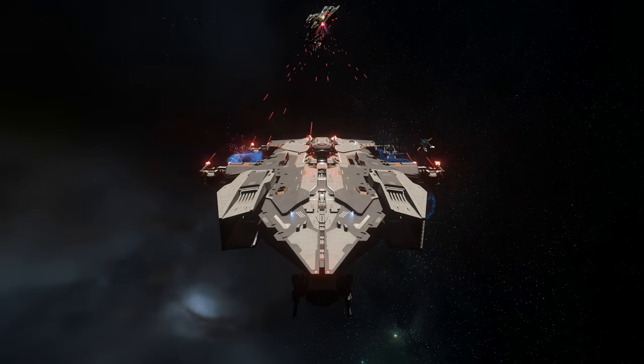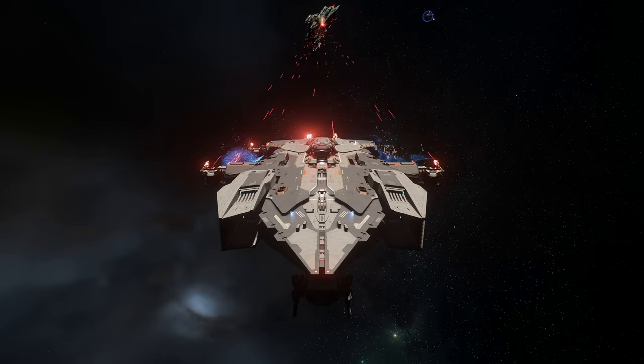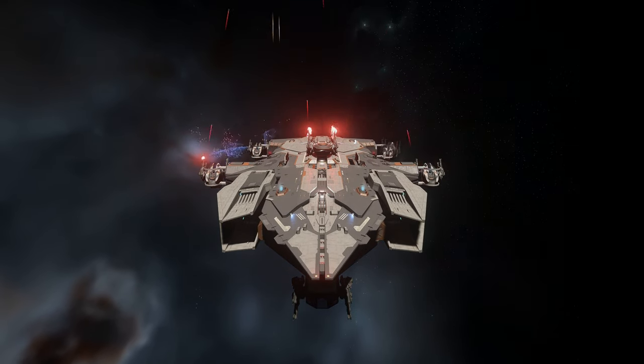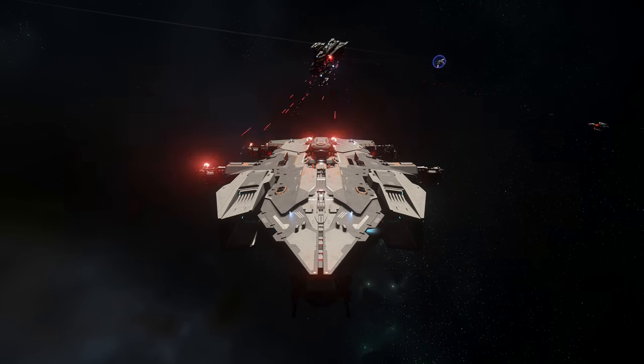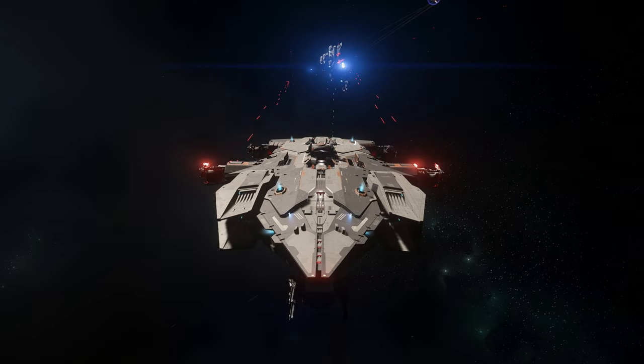Xeno Threat, Nine Tails, Jump Town. This ship really will come into its own. It is devastating when crewed. And as you can see here, we are just laying waste to this Idris. It has no answer. He is getting absolutely smashed to bits, and we loved every second of it. Very cool ship.